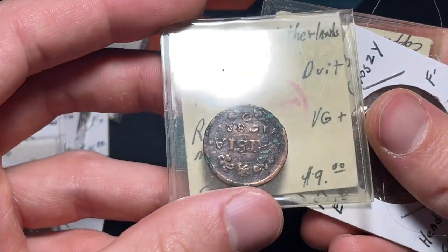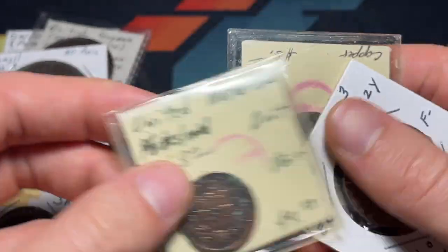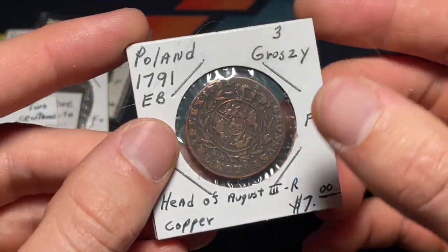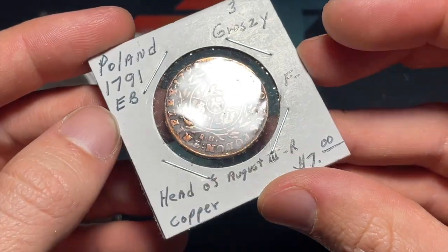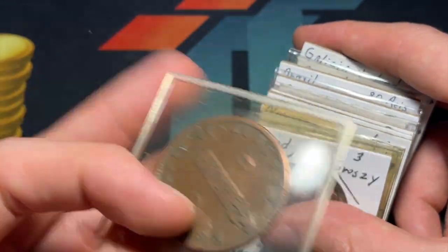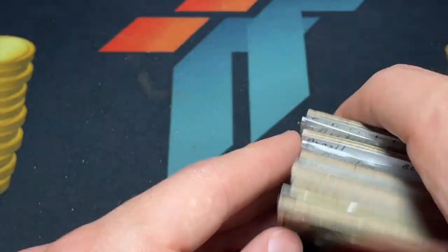Right here we've got a Friesland, United Netherlands duit, 1682, a little bit of bronze disease to watch out for on that one. Same with this Spanish copper, 1855, 4 Maravedis coin. Got a Polish Grosz coin here, 1791, with the head of August the 3rd. Let's see the remainder. I think we'd already seen this, or maybe not. 6 centimes from Haiti. Super fun 1846 coin. Have not seen that type previously.